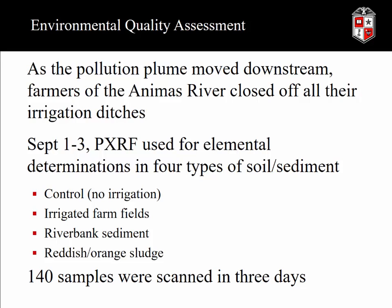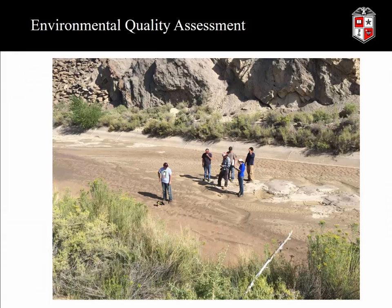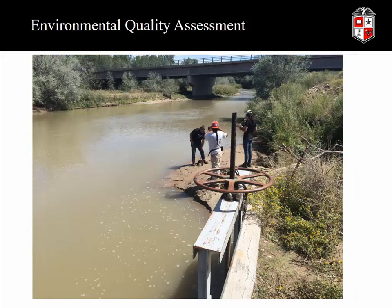We did 140 samples up and down the riverbank in 3 days, and here's some of that scanning occurring on site. Here's some alfalfa production that you have down here, some alluvium down in the river itself, and there's that reddish sludge that we found along the riverbank, and we're actually scanning that. Here we are looking at one of those closed-off irrigation ditches. The Navajo Nation, of course, is very concerned about this. These are some of their lands that they use for producing pumpkins and watermelons and things like that.